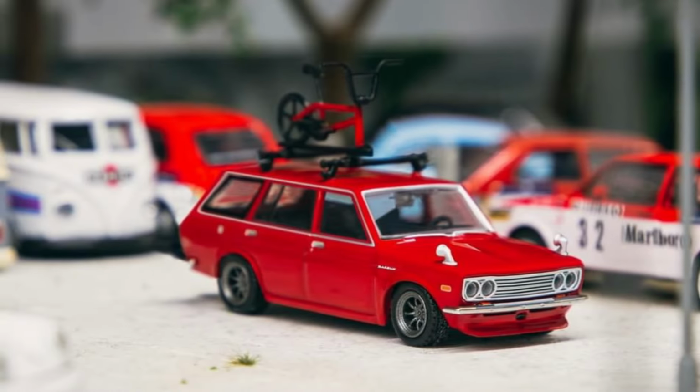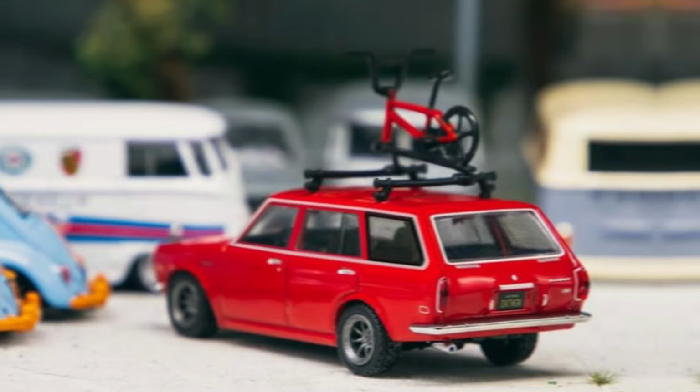A new retro bike presenting a Global 64 Datsun 510 wagon. Pre-ordering to start soon.